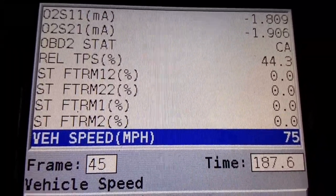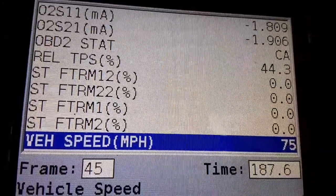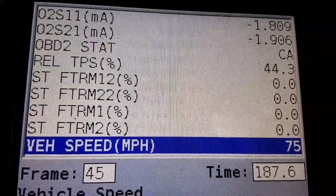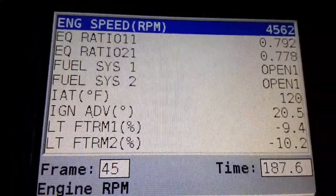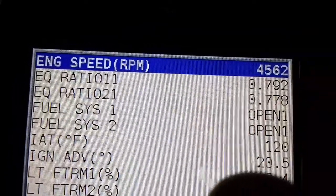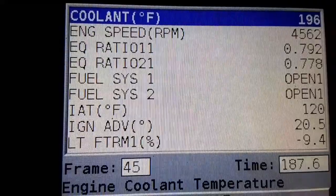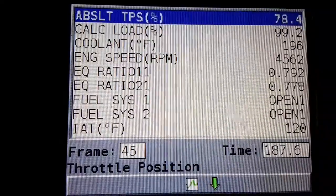Short terms are 0 right there, and I think the reason for that is when you're at wide open throttle, WOT, it runs off of preset parameters. See right there, fuel system open. Those are supposed to be closed loop, but at full throttle it's open. It's not using the feedback to set the fuel and air.